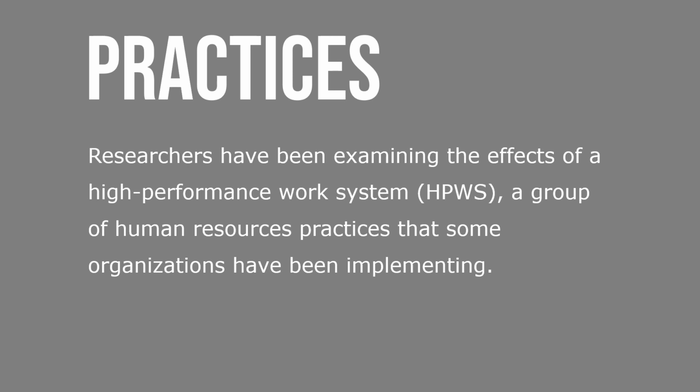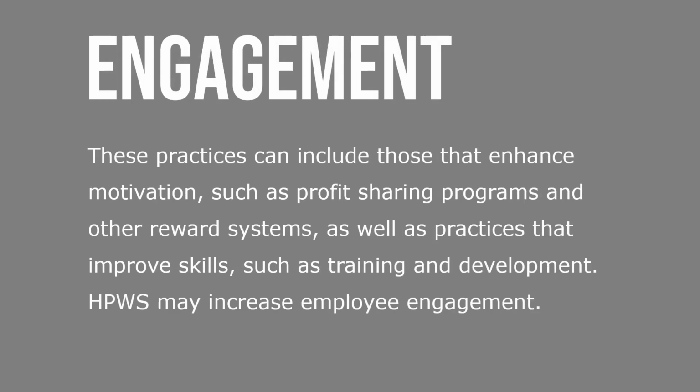Researchers have been examining the effects of high performance work systems, a group of human resource practices that some organizations have been implementing. These practices can include those that enhance motivation, such as profit sharing programs and other reward systems, as well as practices that improve skills, such as training and development.